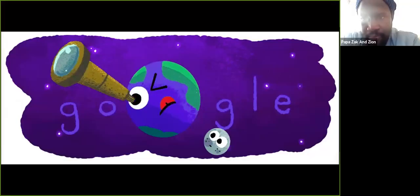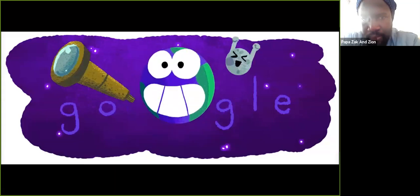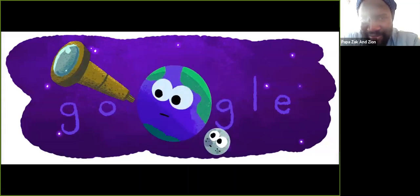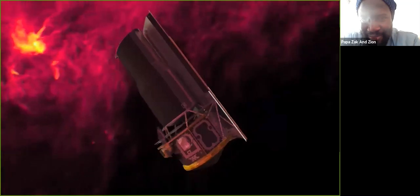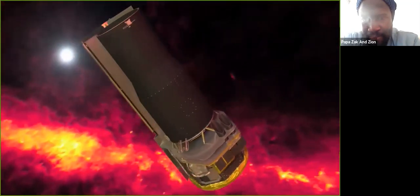The Google Doodle was TRAPPIST-1 is what kind of finished me off on a glorious day. When your adult children point out that, you know, my mom works on that telescope, you know, that's very rewarding. Spitzer Space Telescope is a technological marvel. I never had any conception that we'd be going for 16 years. The little machine that could go beyond its primary design.